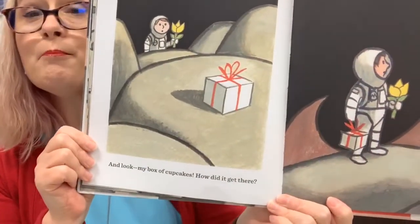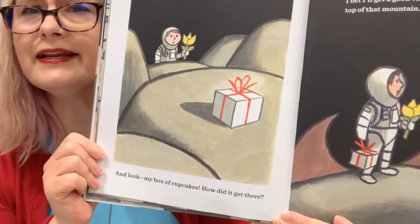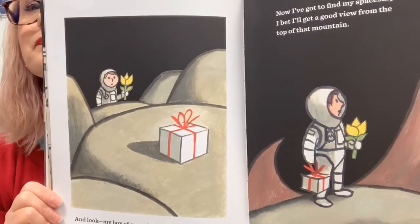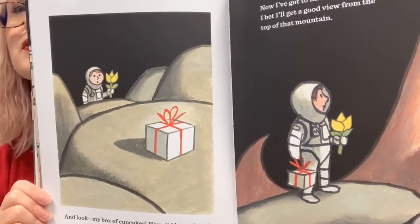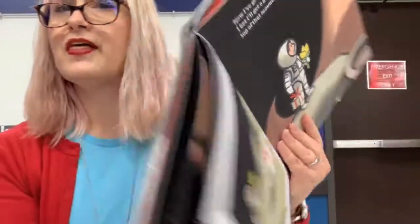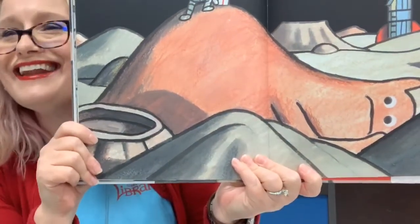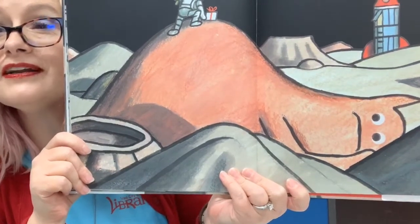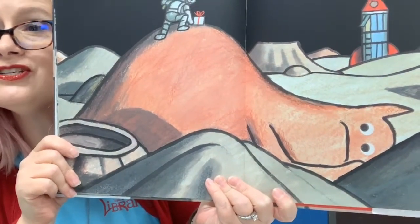And look, my box of cupcakes. How did it get there? Now I've got to find my spaceship. I bet I'll get a good view from the top of that mountain. That's the same color as the creature that's been watching him. And there it is. And it is the creature that was watching him. He was helping him find his way back to his spaceship. That's very nice, isn't it?